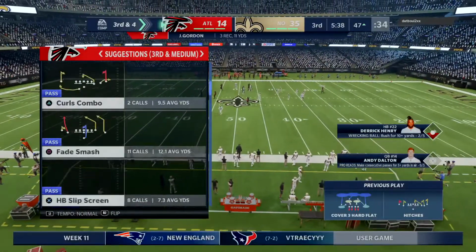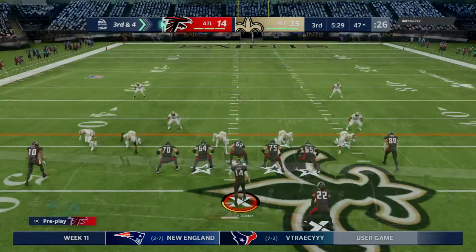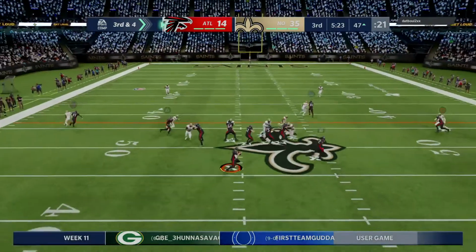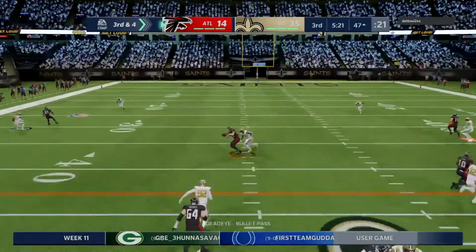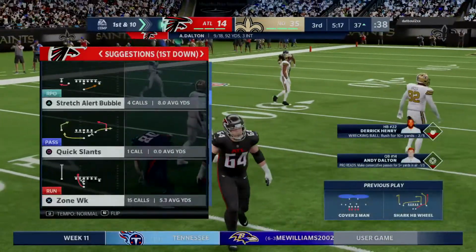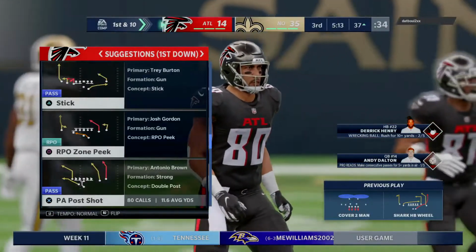In so many ways, throwing the hitch route is actually one of the safer things an offense can do. Get the ball out to the receiver as fast as possible, hope he's got man-to-man coverage, and hope that his athleticism wins on the perimeter. And he is tackled inside the 40, not quite to the 35. 10 yards there and a first down for the Falcons.